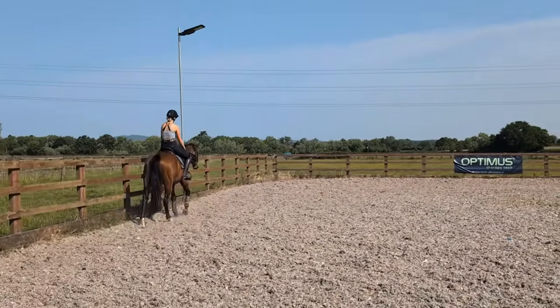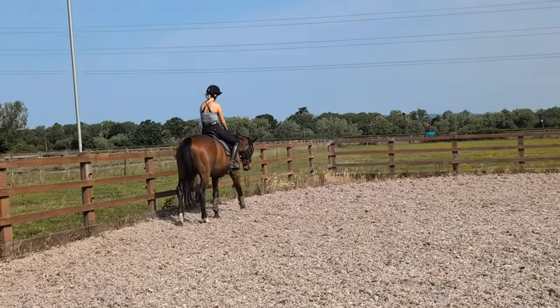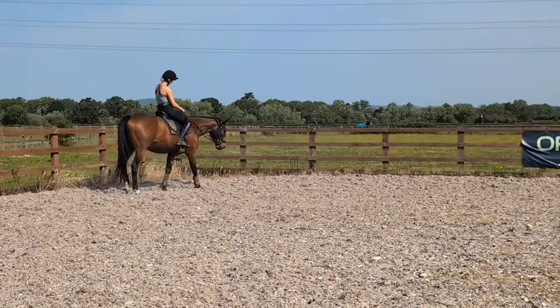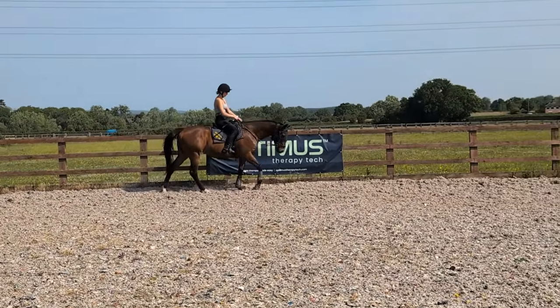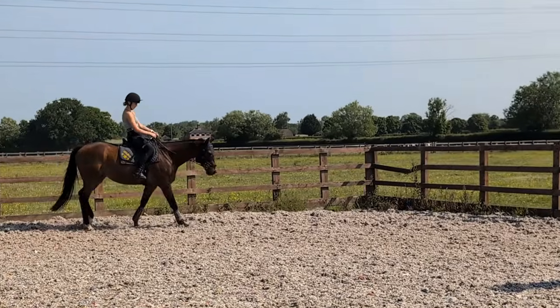So you'll see we've started off on a really nice walk on his bad rein again. And there he's actually stretching down a little bit more. As he comes round the corners, there's a much better walk there. It's kind of, you move forward, you move back, you move forward, you move back.